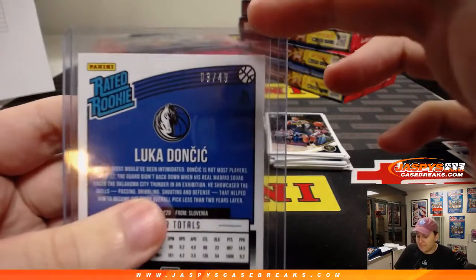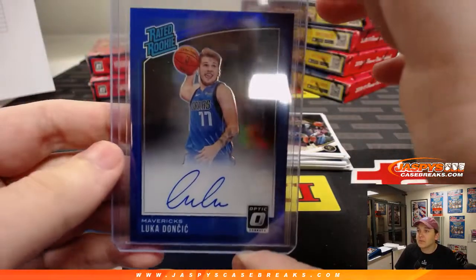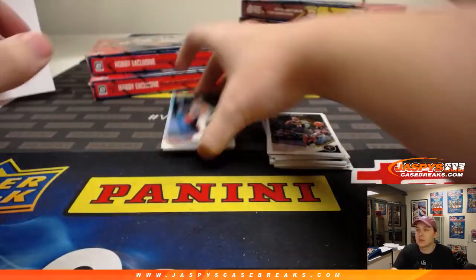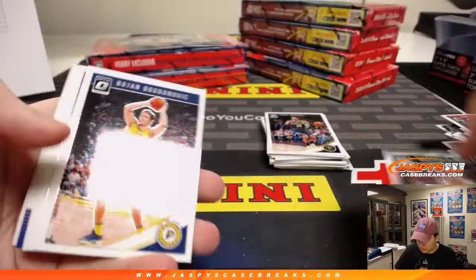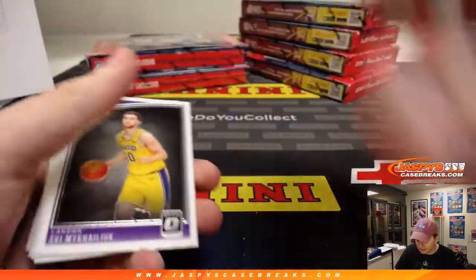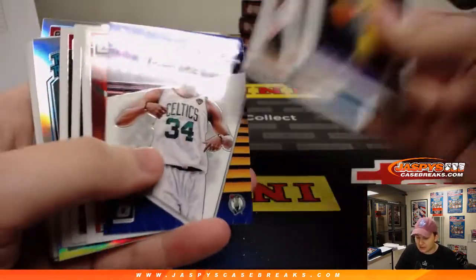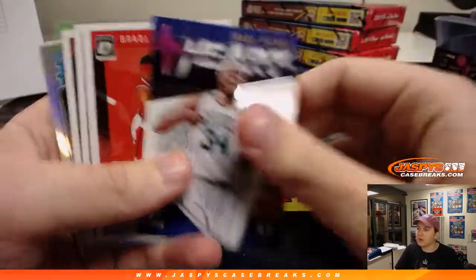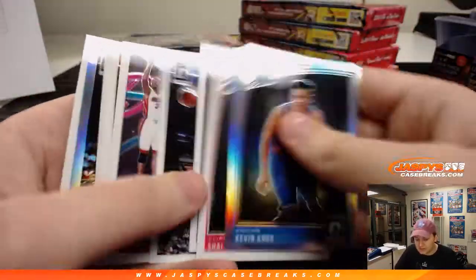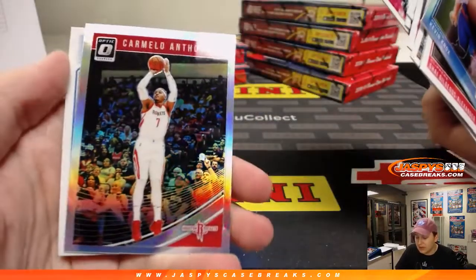Three out of 49. Bam. There's a Matthew Dellavedova silver. Kyle Lowry red, number 99. I like when the parallel matches the uniform color. I do enjoy that. Kevin Knox, silver. And the historic Houston Rockets version of Carmelo Anthony.